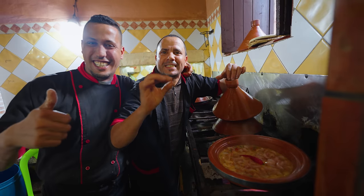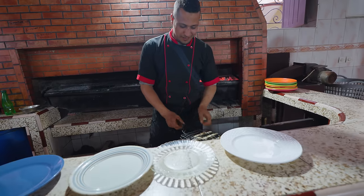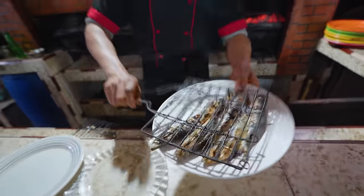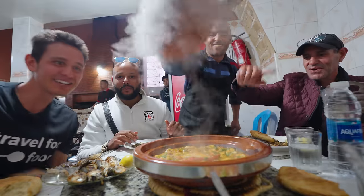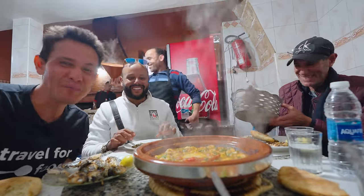New York, Chez Karim. Welcome. Shukran, shukran. Welcome. I love that flip method directly onto your plate from the grate. Okay, the tagine. Wow. Bubbly. Oh yes, sizzling.